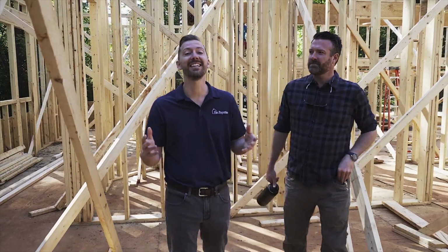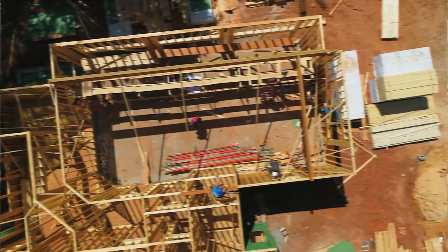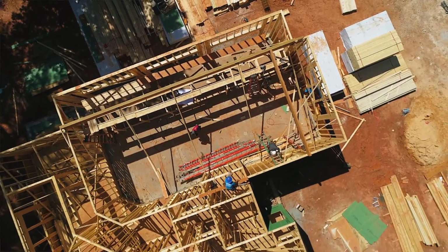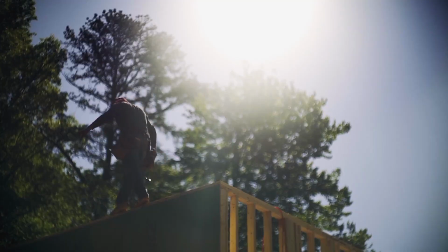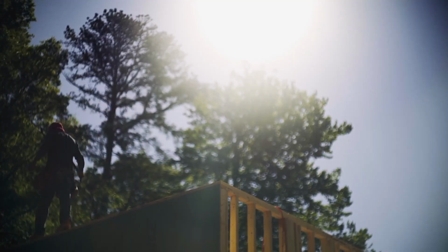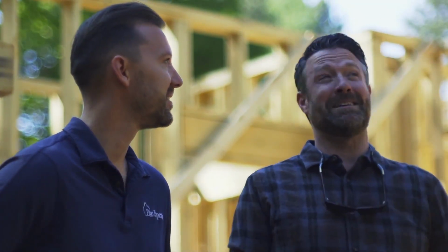All right, guys, this is an exciting part of the process. This is typically when Matt and I come down to the project and we see what plans look like in real life. So we take in the space, make sure it feels comfortable, and it's everything we had envisioned. And I'll tell you what, it's looking great. We've never done a ceiling height of this magnitude, and by the time you put the floor system in and the actual ceiling, it's gonna feel amazing.